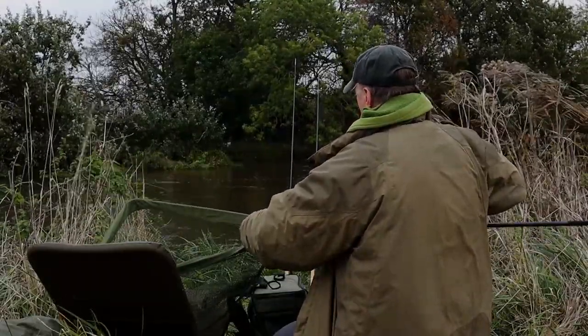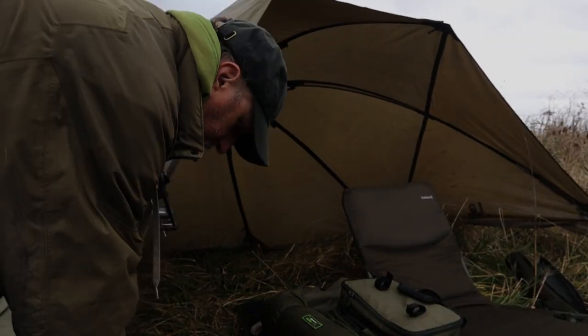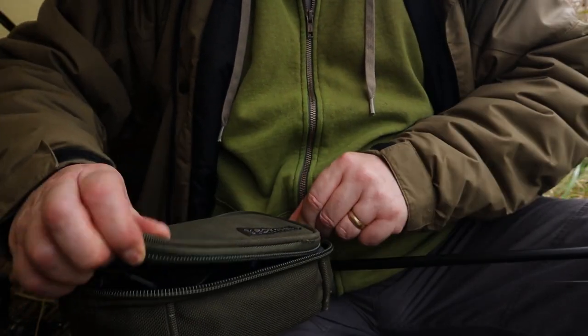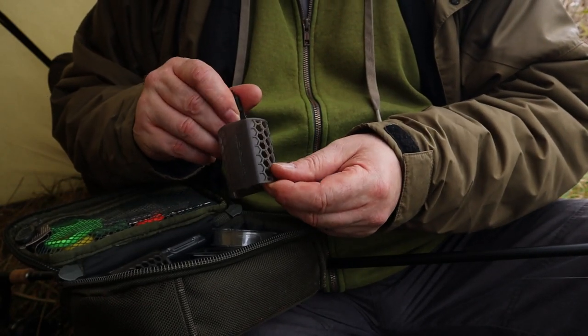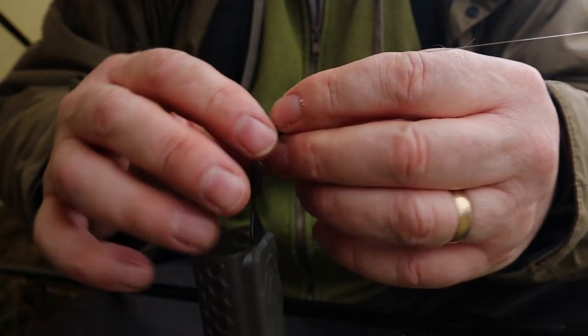The swim I've chosen has a large slack area on the far bank, and there's also some slower paced water under my own bank, so I'll be placing my baits in both these areas. To start off with, I'll be using heavy swim feeders, but if the flow still proves too much for those, I'll switch to straight leads.